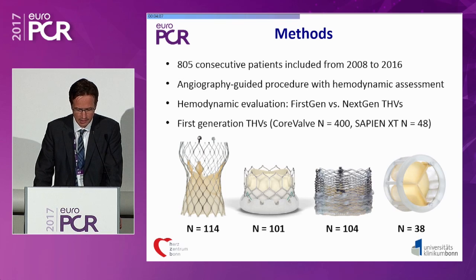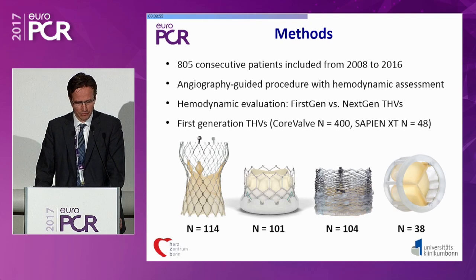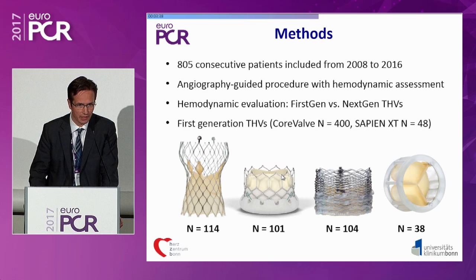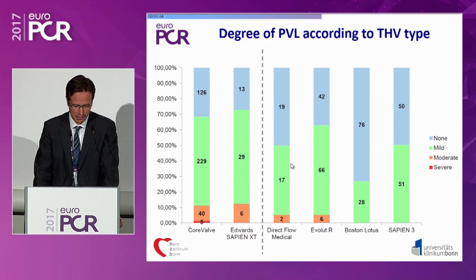So in this sub-analysis, 805 consecutive patients from our center have been included from 2008 to 2016. Most of our procedures, as is quite typical for a German center, are performed angiography guided with a hemodynamic assessment under conscious sedation without GA. And in this sub-analysis, we focus on the hemodynamic evaluation of first-generation devices versus these next-generation devices. You can see at the bottom of my slide that altogether it's approximately 40% next-generation devices in this sub-analysis.